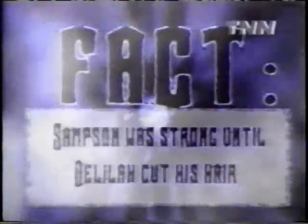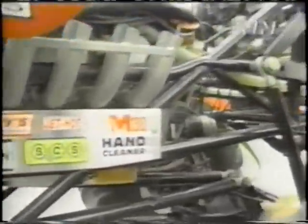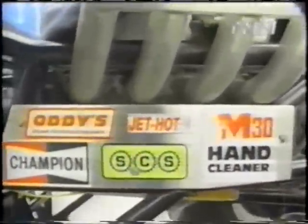In fact, Samson was strong until Delilah cut his hair. Fiction. You need hair to be mighty. Fact is, this mighty monster truck has plenty of hair. 1,500 horses worth, and it isn't under the hood. Okay, you'll see the motors in backwards, and the reason for that is mostly for balance and also easier to work on the truck. Dan Patrick, Samson's owner and driver, is a 25-year veteran of truck and tractor pull racing.